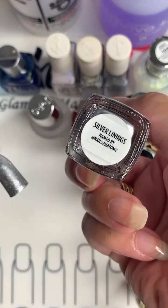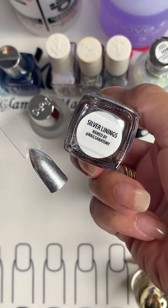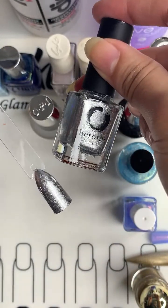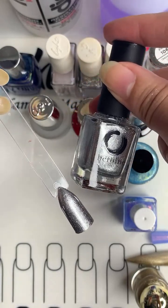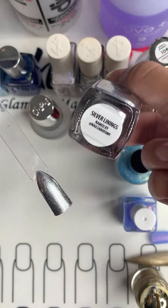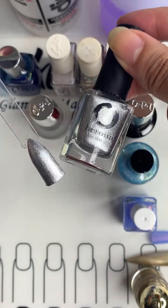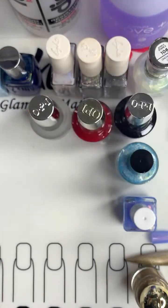Silver Linings. And this one was actually named by Nails Anatomy. That's another thing that Heroin NYC does, is they will do a little competition, a challenge, like name this polish, and they'll pick their favorite. So this one was named by Nails Anatomy. So congrats on that. That's so cool. But yeah, I love that one, especially as an accent nail polish.